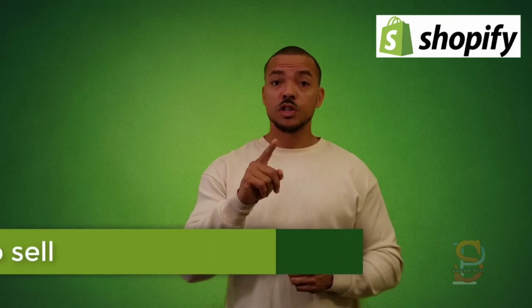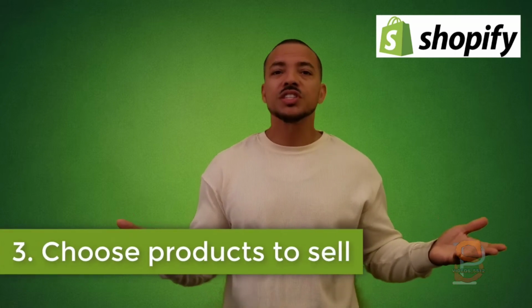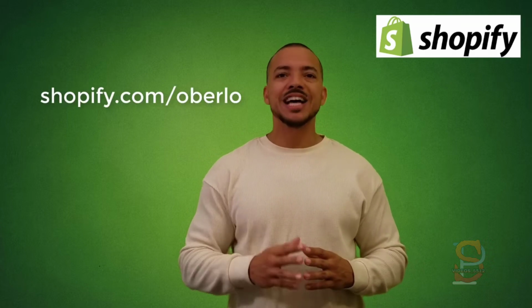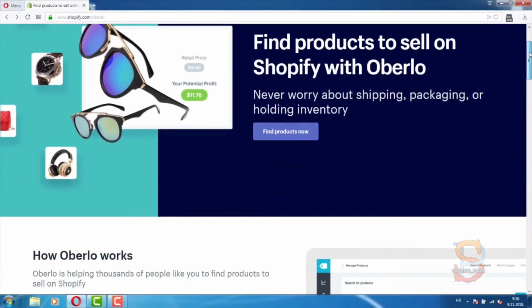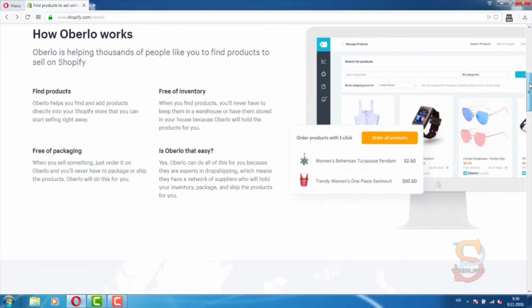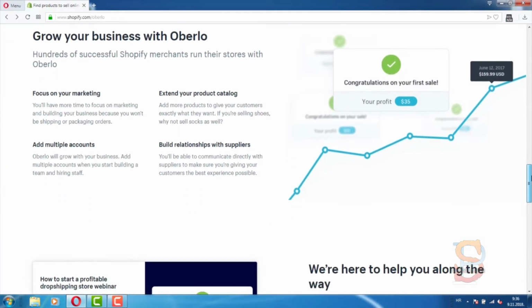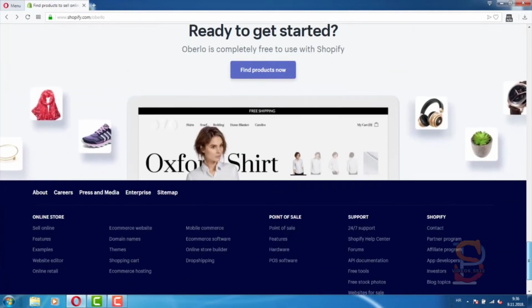Step 3, you need to choose a product to sell. Now, if you already have your own products, then you can skip this step. However, if you're looking for products that are in demand, you need to check out the Oberlo Marketplace at Shopify.com/Oberlo. Oberlo can quickly help you find and add products directly to your Shopify store, meaning you can get up and running in a couple of hours. Now, whenever you find products, you'll never have to worry about inventory or shipping because Oberlo does all that for you on a drop shipping basis.